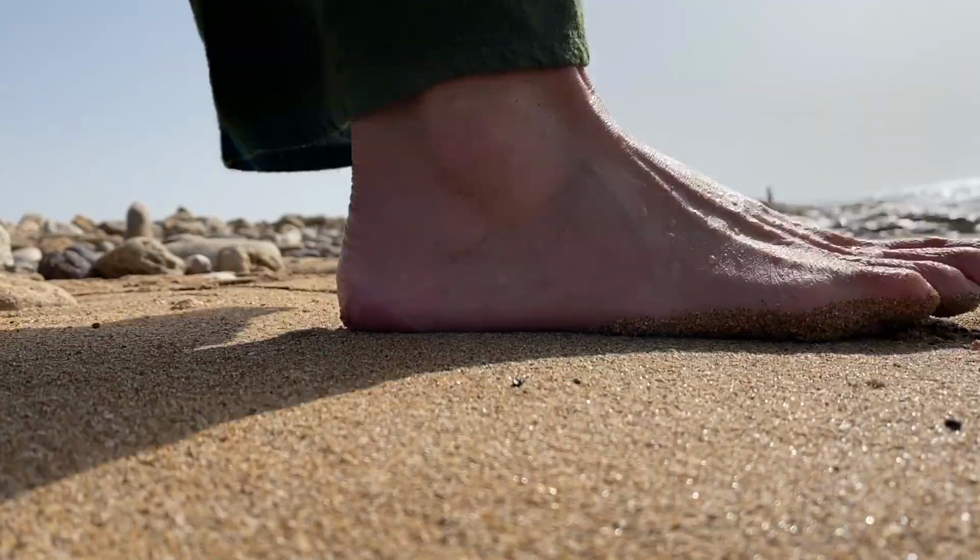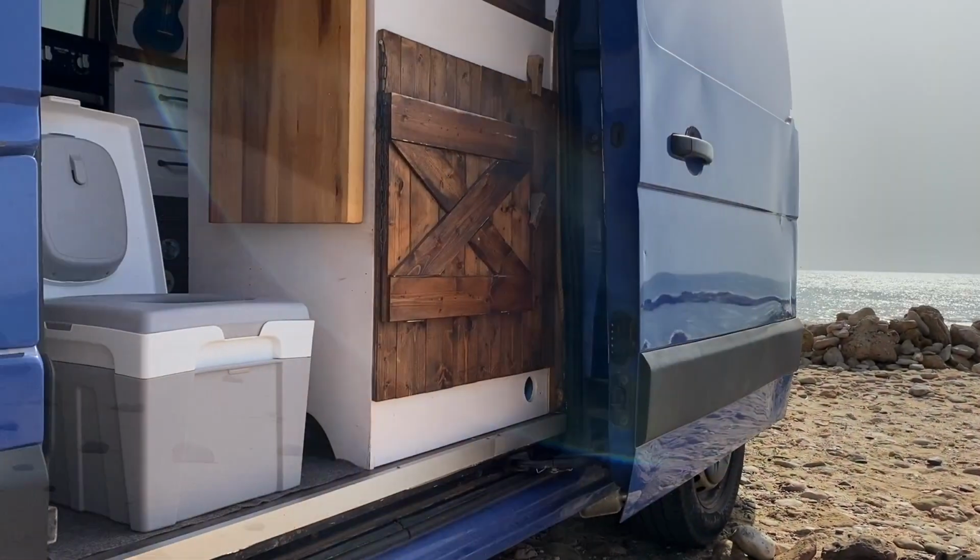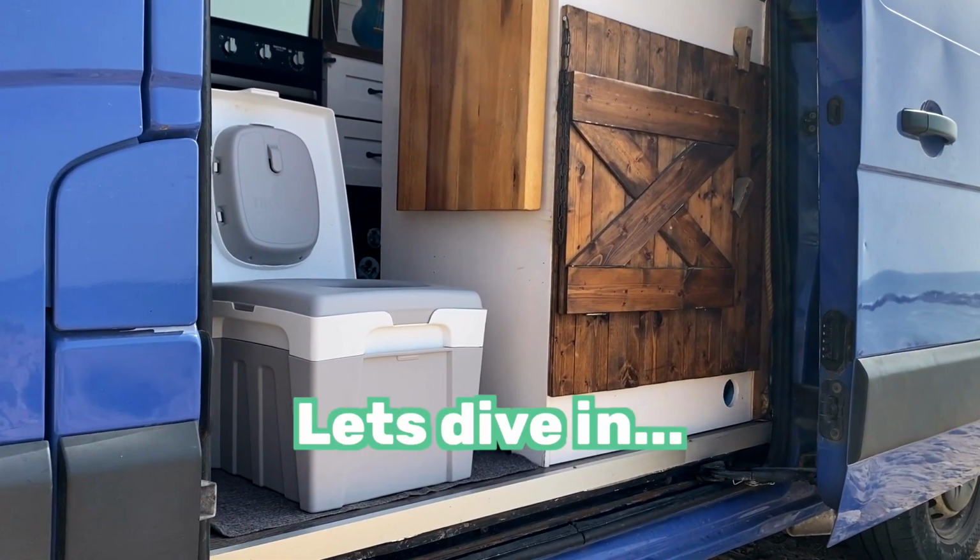In fact, we're currently on the west coast of Morocco right now, and I apologise if the waves crashing in the background is loud, but the spot is worth it. It's a good spot. So let's dive in.